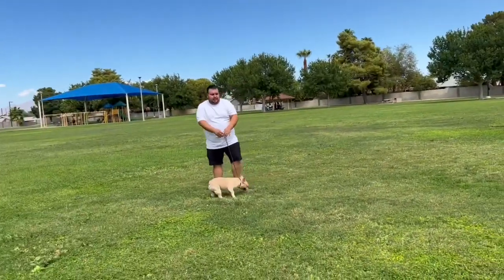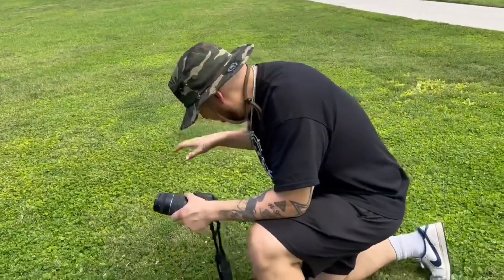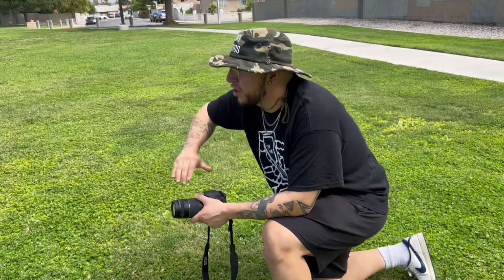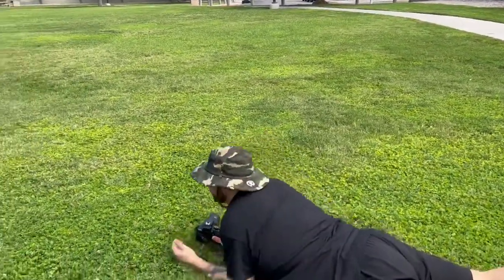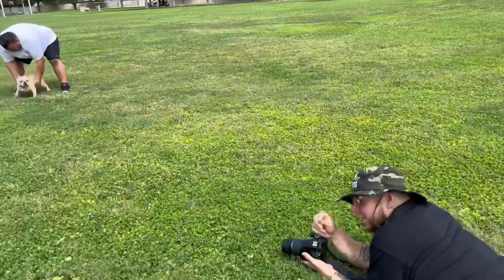Another thing you want to do, you want to get low with the puppy or the dog. You want to meet them at eye level. If you're shooting a dog, the lower you get to the ground, the better. I'm about to lay down on the ground and try to get this photo. Show you guys how I do it. That's why I got this little hat on.